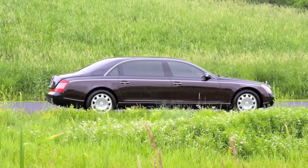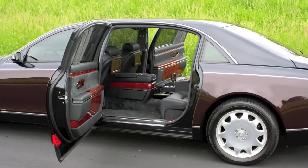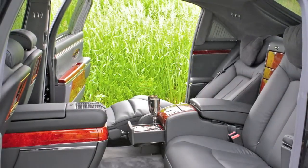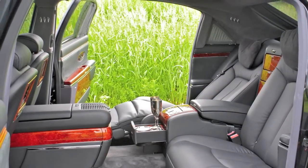This car here is known as the 62 model, aptly named so because it clears 6.2 meters in length. The extra length over the 57 model is entirely dedicated to the rear seat, making the Maybach 62 the closest experience to a road-going private jet.